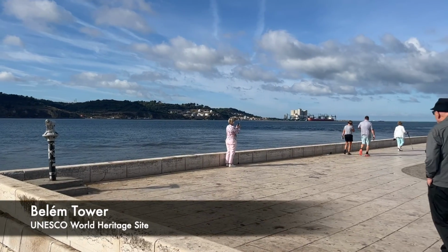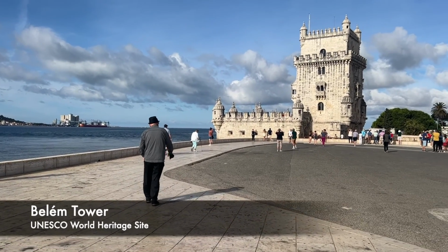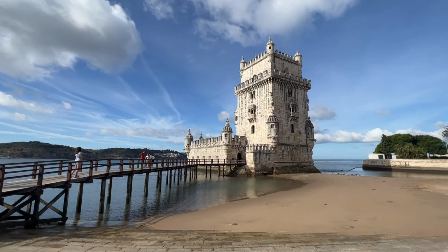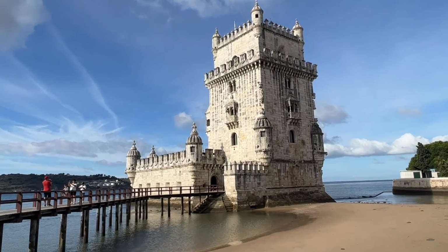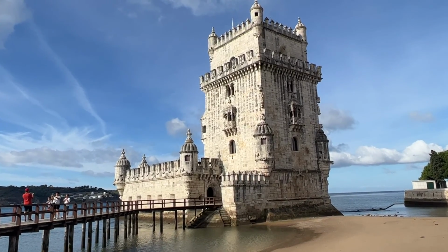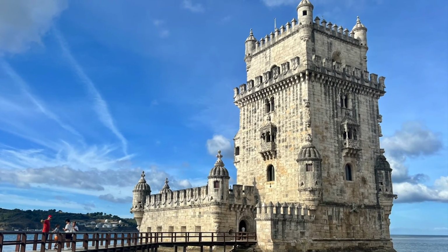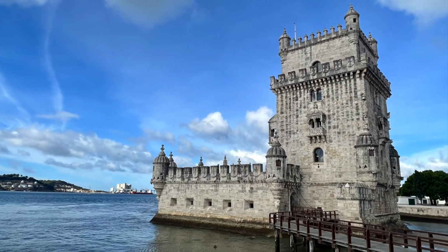Now this is Belém Tower. Officially, it's the Tower of St. Vincent. It was a fort back in the 16th century, built during the height of the Portuguese Renaissance, and is a prominent example of the Portuguese Manueline style of architecture. The fort was built from limestone and is 30 meters or 98.4 feet tall. That's tall, believe me.